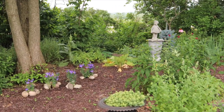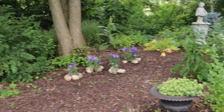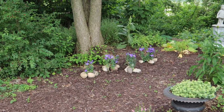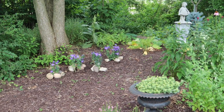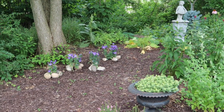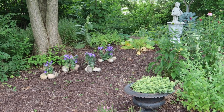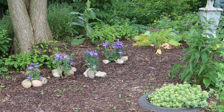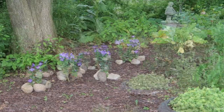So I'm going to start off over here. This little patch here, I just put those in a few weeks ago. That is the balloon flower. So I got a nice little drift of those going on. I have rocks around them to protect them. We've got some kind of animals that come in every time I plant something, and they like to dig up whatever I've planted. But whenever I put stones around the plants, they tend to leave them alone.